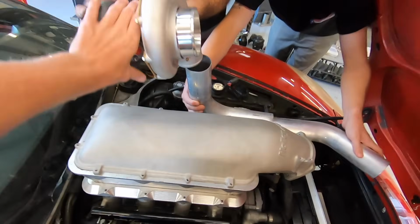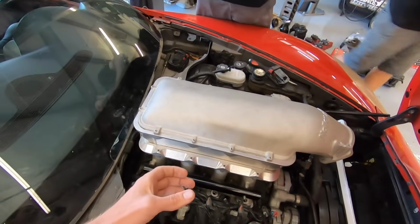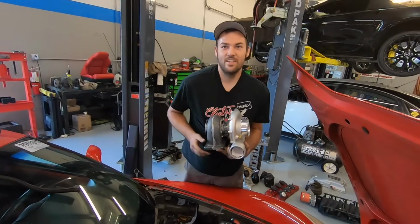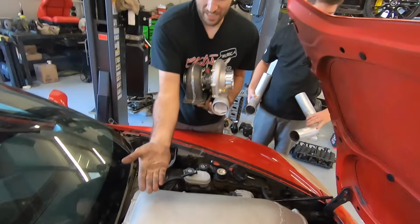Dude, it's going to have to be considerably higher than the intake. If we 90 out of it, make the 90 real short. Yeah, good call. Wedge cut the 90 so they fit right to that T4 flange.